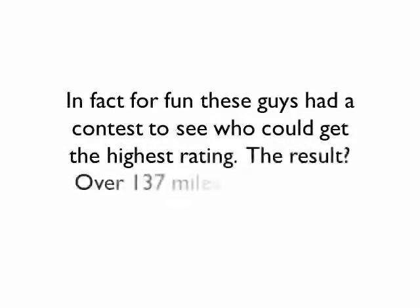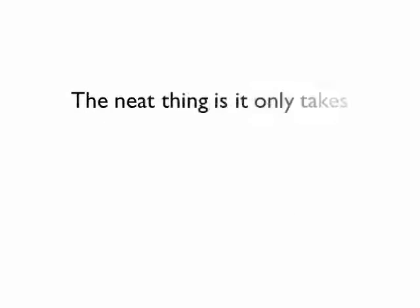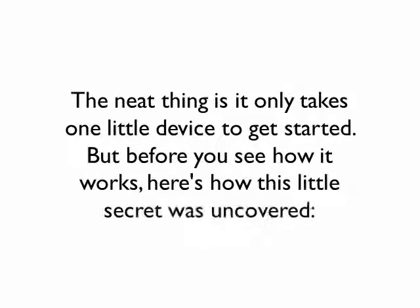In fact, for fun, these guys had a contest to see who could get the highest rating. The result? Over 137 miles to the gallon in a simple hybrid. The neat thing is, it only takes one little device to get started. But before you see how it works, here's how this little secret was uncovered.